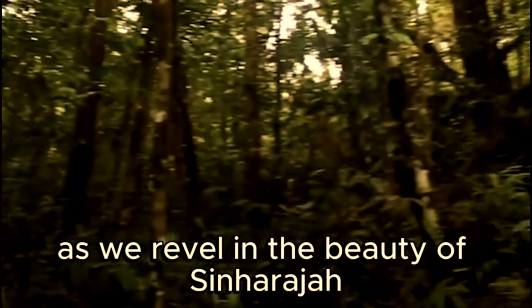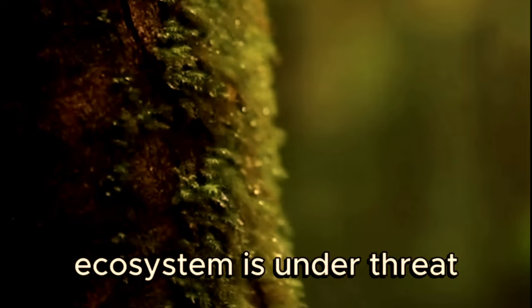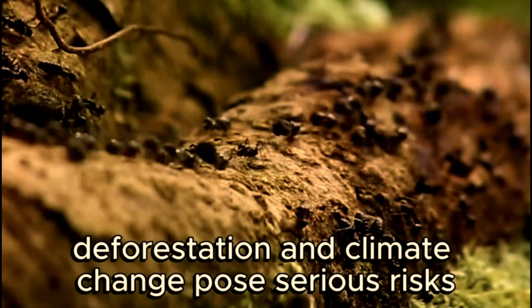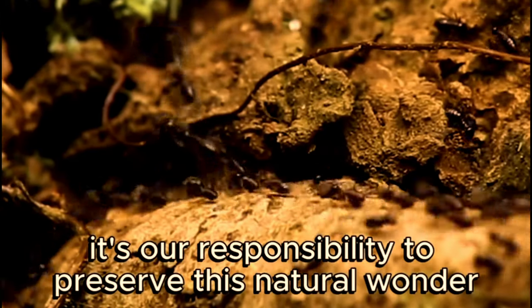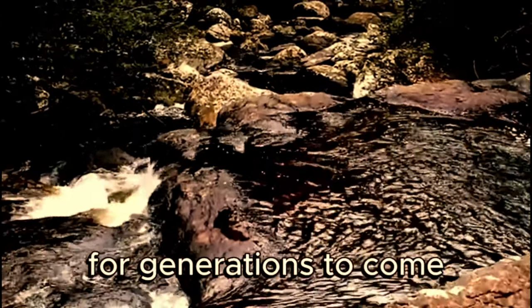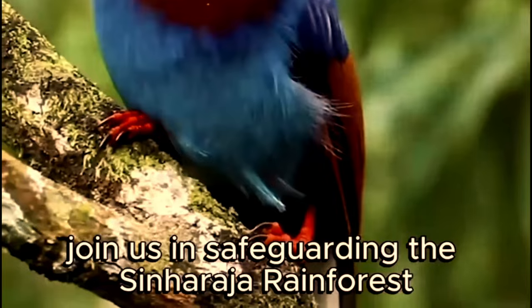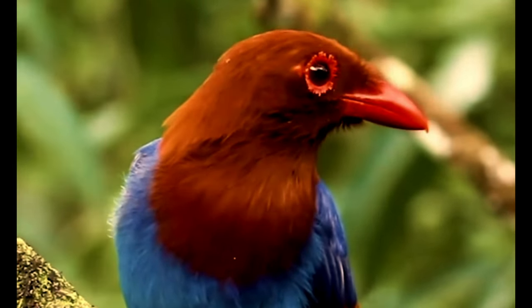As we revel in the beauty of Sinharaja, let's remember that this fragile ecosystem is under threat. Deforestation and climate change pose serious risks. It's our responsibility to preserve this natural wonder for generations to come. Join us in safeguarding the Sinharaja rainforest, a sanctuary of life, a testament to the wonders of nature.